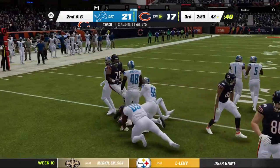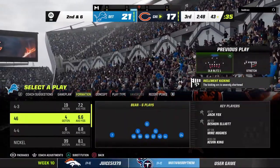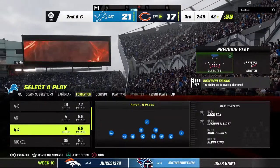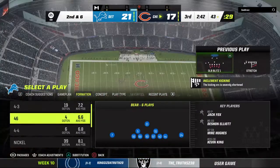To the 43, second down. I feel like I could see what he was thinking on that carry. He wanted to follow that big tackle through the hole. Ended up only getting 4 yards on the carry. I think he had designs on that one being bigger.